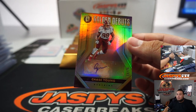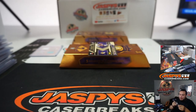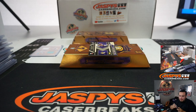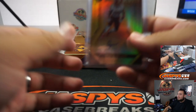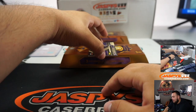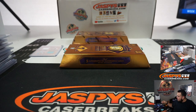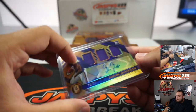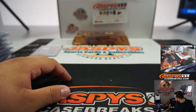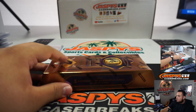How about a third Chase Young autograph in this break? Oh my God. Out of 75. That is crazy. Redskins. Or Washington football team, I meant to say. And Van Jefferson, triple relic and auto. Vikings going to Tom. Last box.